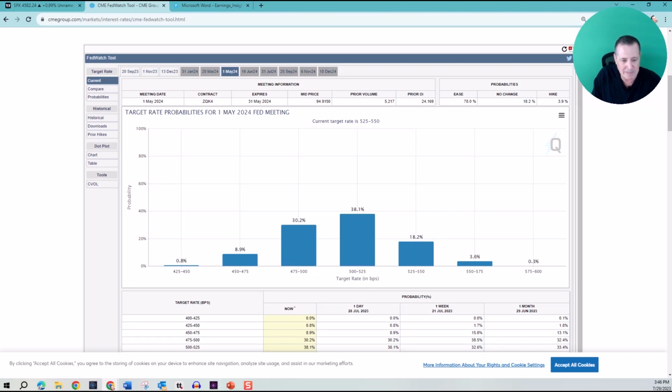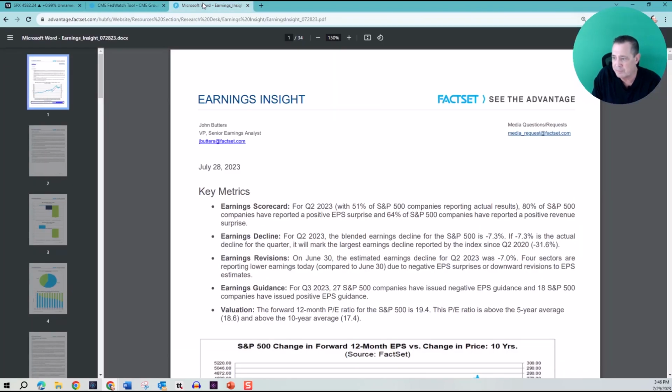Let's jump to the earnings insight report. You can just put in FactSet Earnings Insight, and they come out with this every Friday. It's a great tool to look at what the market did during the week and what's expected going forward, and it's something that I use.